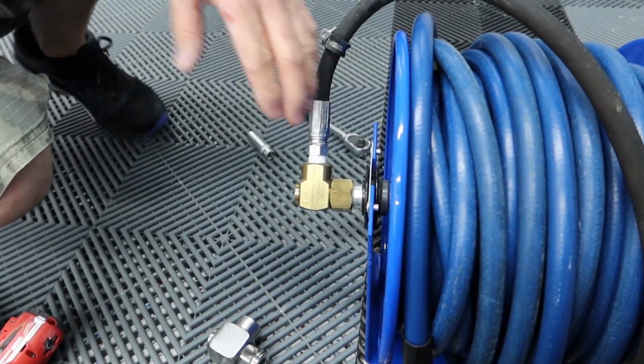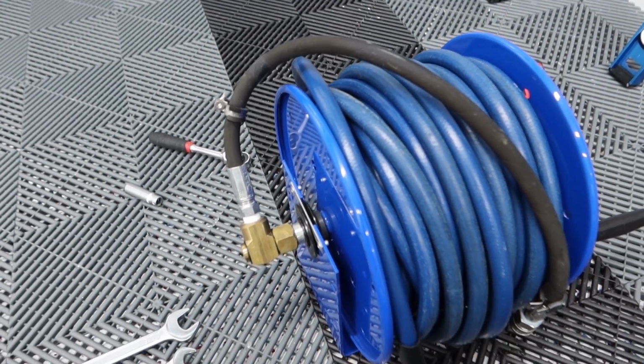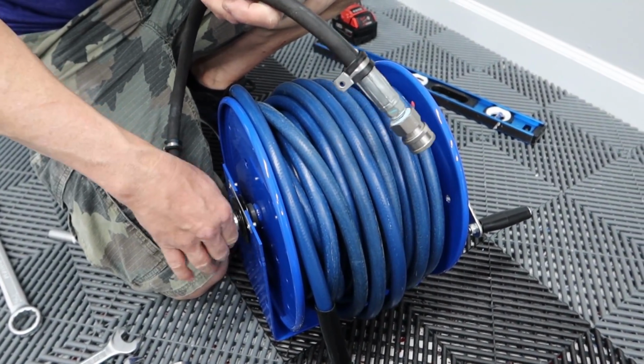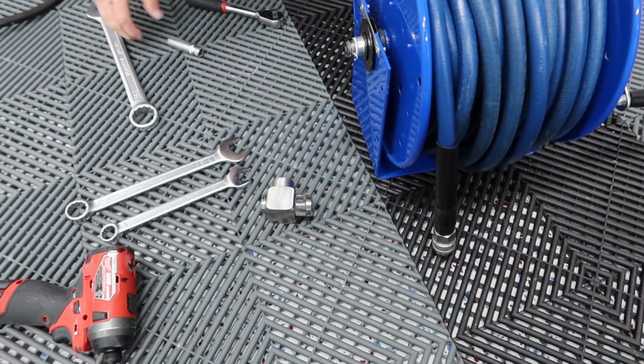Alright, so we just need a big wrench. So we're also swapping the hose for a Cobra Jet. For all of you who have bought a Cox hose reel, if you want to swap it out, we're going to be getting new swivels.